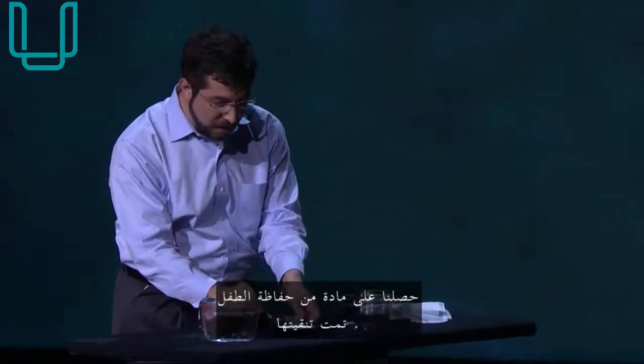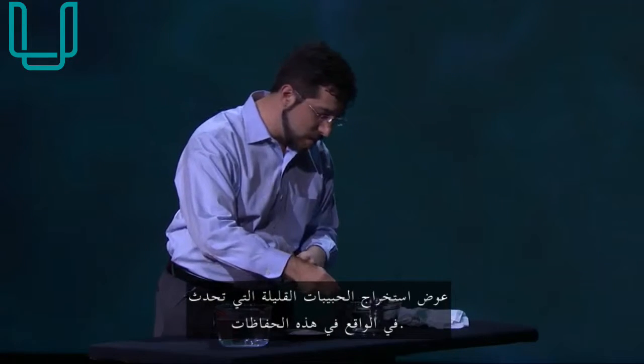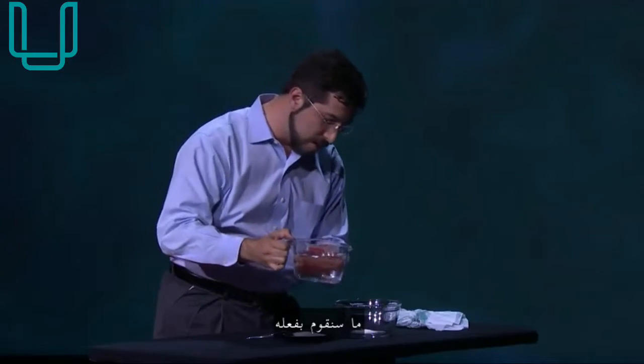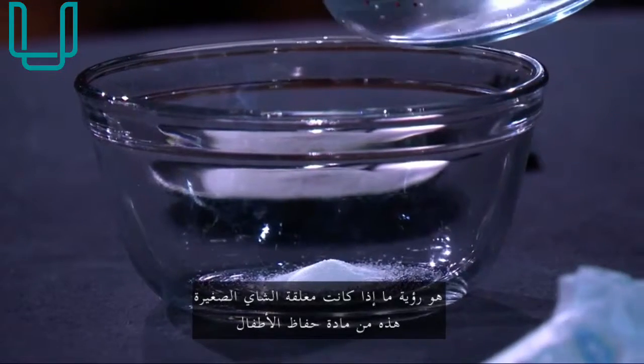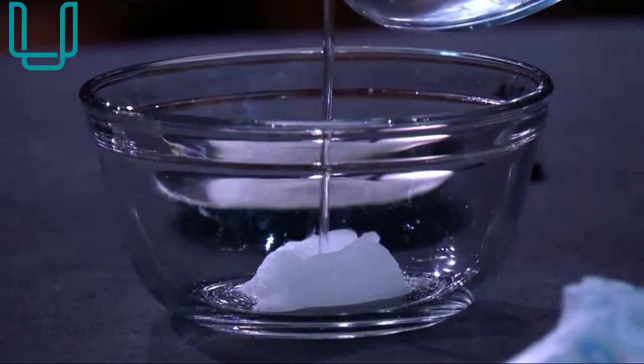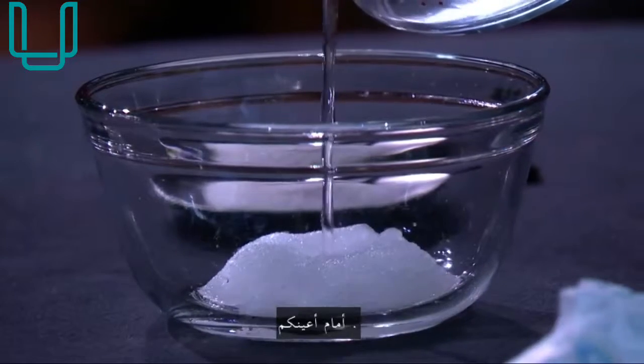We got some purified baby diaper material. It's much easier just to buy it off the internet than to extract the few grains that actually occur in these diapers. And I'm going to put just 1 teaspoon here of this purified polymer. And here we have some water. And what we're going to do is see if this teaspoon of the baby diaper material can increase in size. And what you're going to see is it's going to increase in volume by about 1,000-fold before your very eyes.